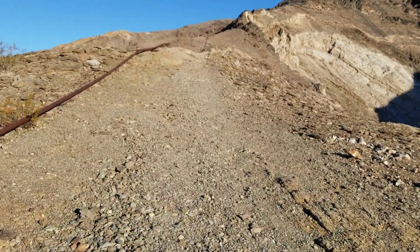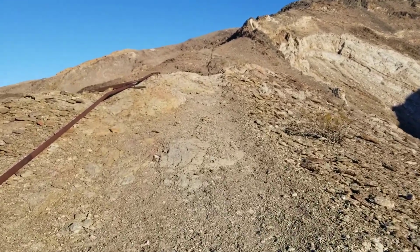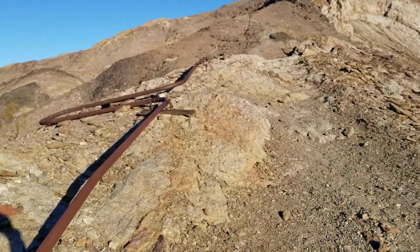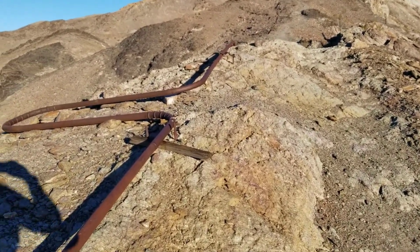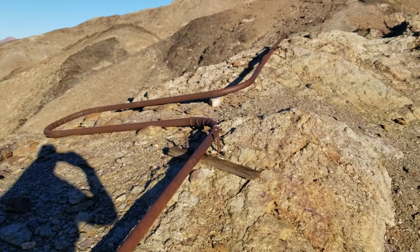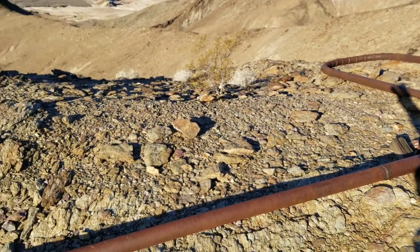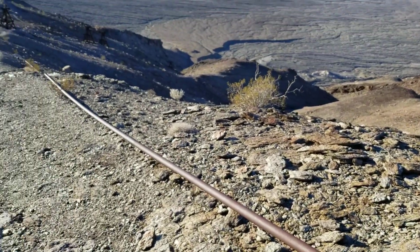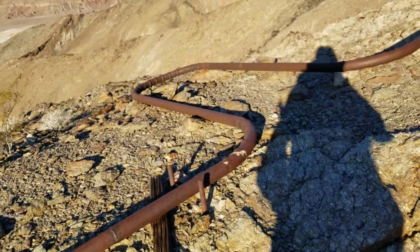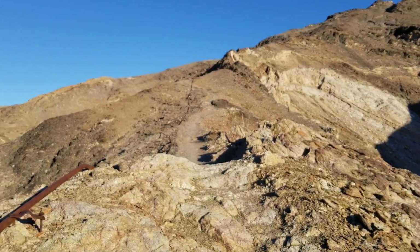One interesting thing about this pipeline is that every now and then there's a little deviation in the pipeline, and I guess they just wanted to try to manage the water pressure, so they created these little deviations now and then. I don't know. I'm not a plumber either, so I can't tell you why those little deviations in the pipe, but they exist every now and then all the way up this pipeline. There you see it. Okay, let's continue on up.